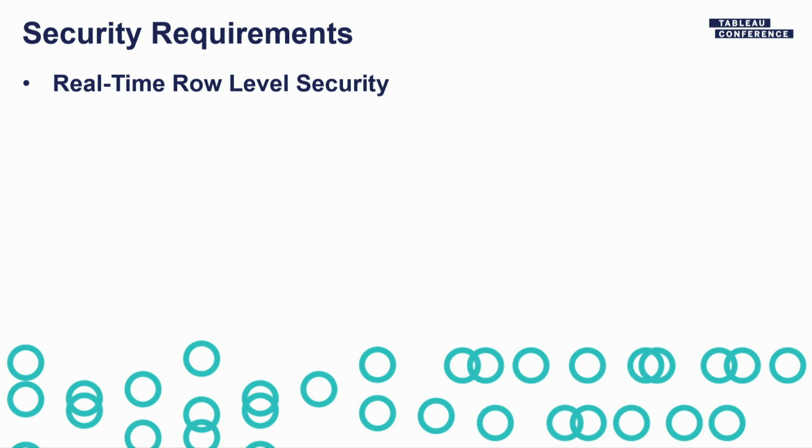So with that, once I joined, I was quickly approached by our security team with some additional requirements after the initial development had already been done. They reviewed what was going on already with the application and didn't like what they were seeing, so they came to me with some further ones. The first being that we had to do our data in real time with row-level security. So we realized we were going to have some issues with that.